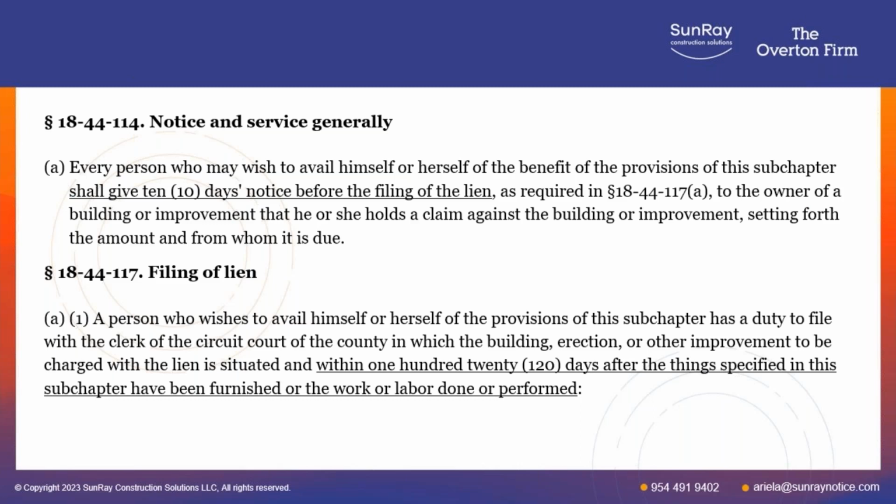Additionally, that notice not only has to go to the owner. If you're a supplier, it needs to go to the subcontractor that bought it from you, the general contractor on the job, as well as the owner. If you're a subcontractor, it needs to go to the GC and the owner. If you're just a general contractor, it just needs to go to the owner. So basically, you've got to notice everybody up the food chain that you're owed money. So then let's get to 120.